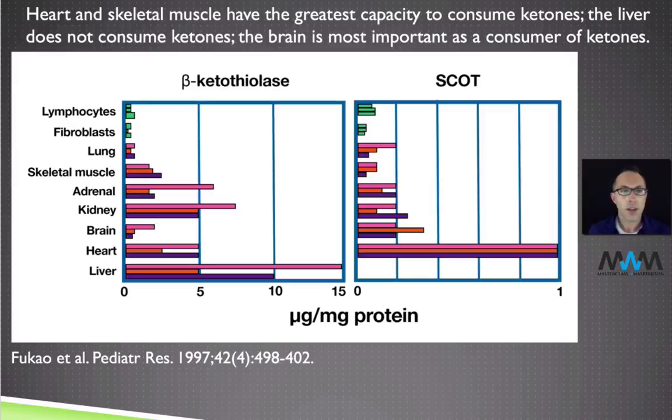The last thing that we'll note here is that every single tissue that was measured, besides the liver, shows the ability to utilize ketones by having both of these enzymes. So we may not focus on them because they're not important in terms of the quantity of ketones they consume or in terms of the overwhelming physiological emphasis of why we're making the ketones. It's still the case that most tissues, perhaps every tissue except the liver, has some ability to utilize ketones for energy.